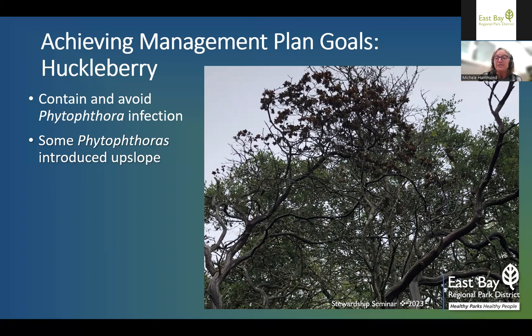Huckleberry was likely infected with Phytophthora that were introduced upslope on potted plants that were infected with Phytophthora in landscaping on private property. In accordance with the Pallid Manzanita management plan, we have ongoing testing throughout all of the stands to keep a current map of Phytophthora infection areas.